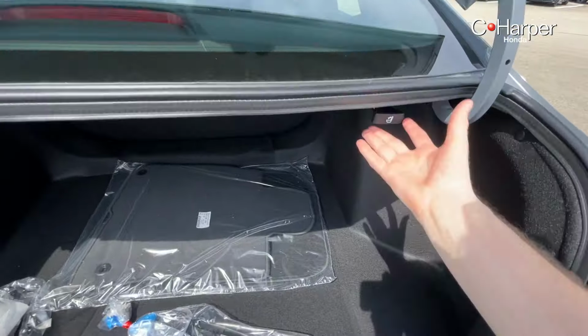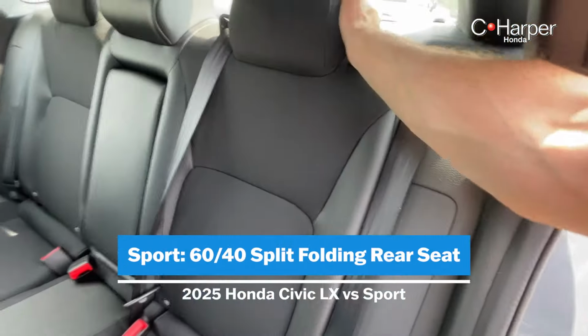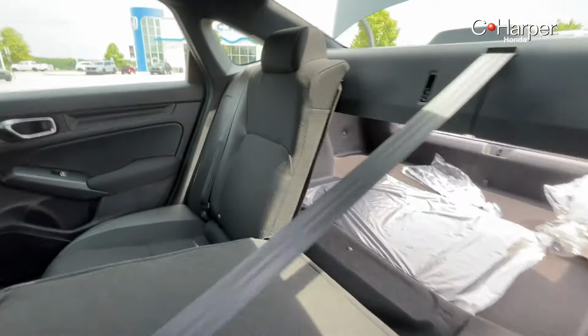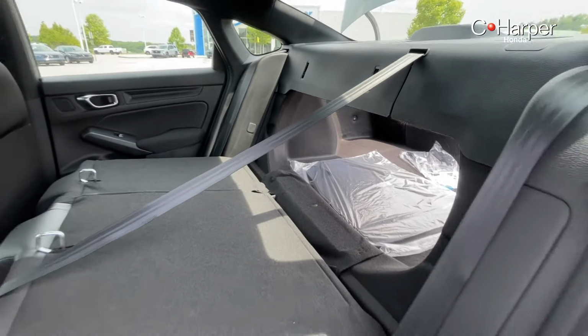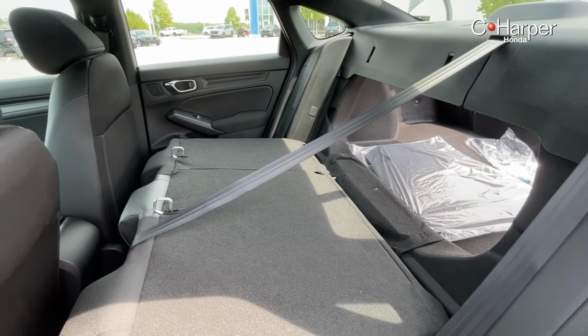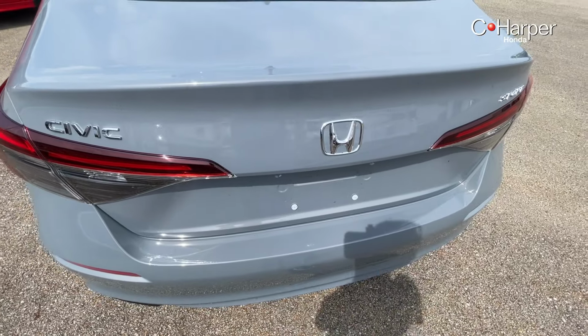However, on the Sport trim level, it is a 60-40 split folding rear seat. So if you want to carry a little extra cargo and maybe one additional passenger, you do have that ability. Plus, you could also fold both down to have the same extra large storage volume addition that you have in the entry-level LX model.